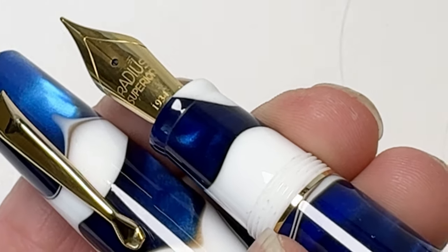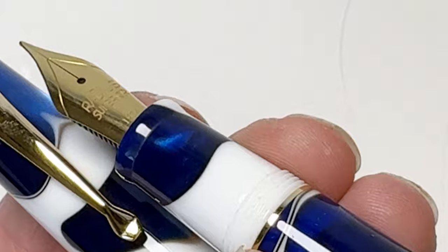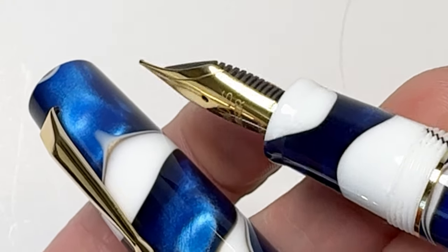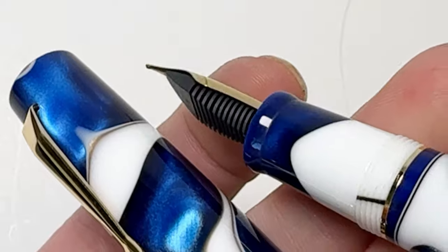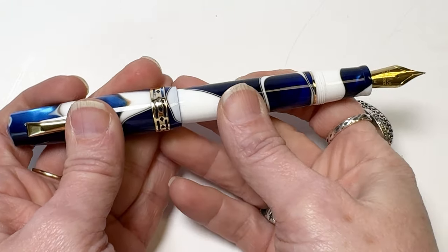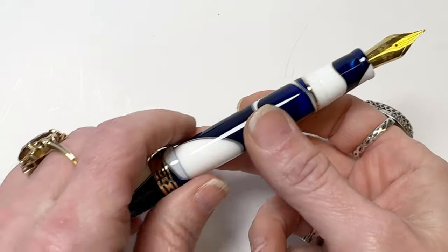The Settimo fountain pens are produced in Italy using only Italian materials, like stunning high quality resin and meticulously crafted stainless steel nibs. The Radius 1934 Settimo fountain pen is a functional character of beauty and emotion.